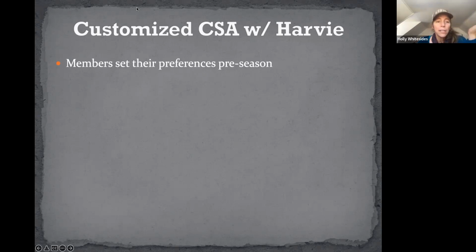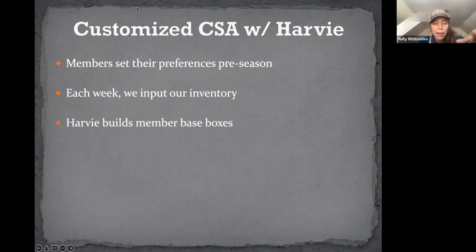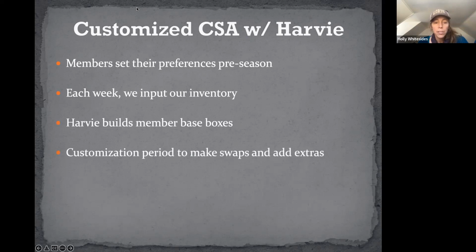So basically, members set their preferences for each vegetable that the farm says they grow at the beginning of the season or when they join your CSA. And then each week that we have the CSA, the farm inputs their inventory of what they have. The Harvey software builds a base box. And then there's a customization period once the farm launches the share, and members are able to make swaps and add extras. And then within Harvey, labels are generated.